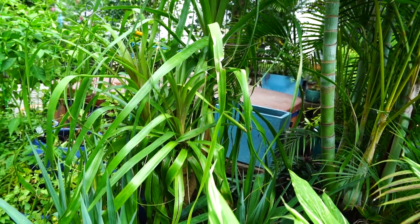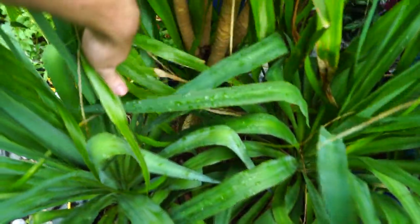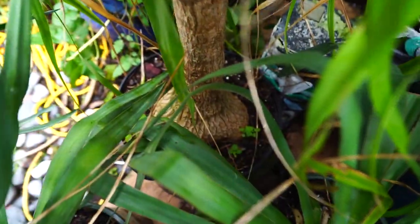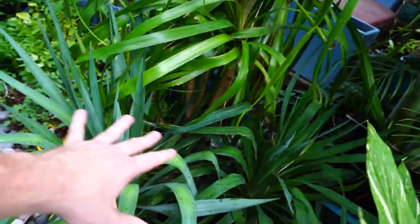So that's fun. I can't really see the fun part about the palm here, though, can you? Because it's all buried. It has a nice, fun trunk on it. Good, swollen base, but I don't know. Can you see it? Look at it. There it is. You can kind of see it in there. It's tucked away and hidden with these Yucca recurvifolias in the front.